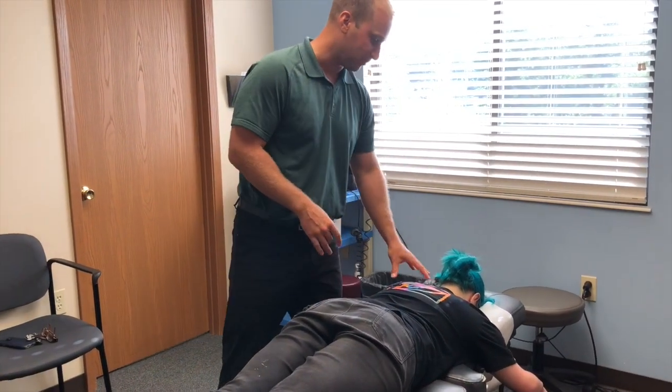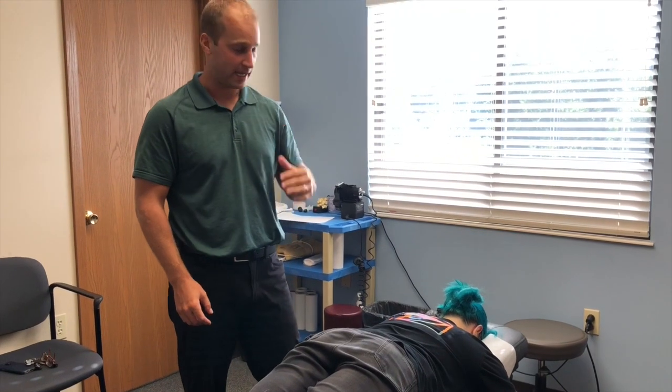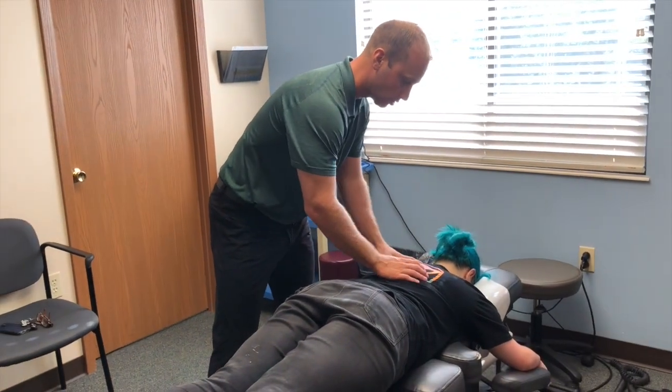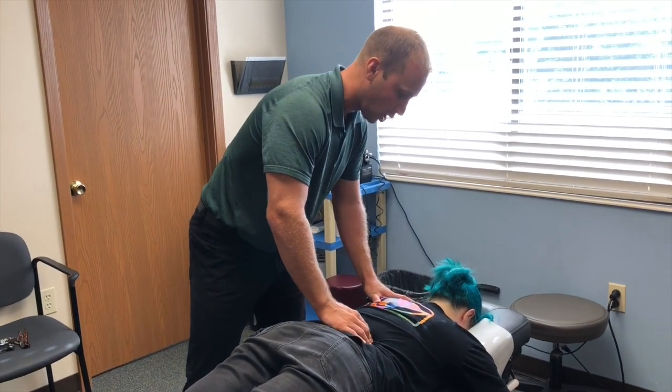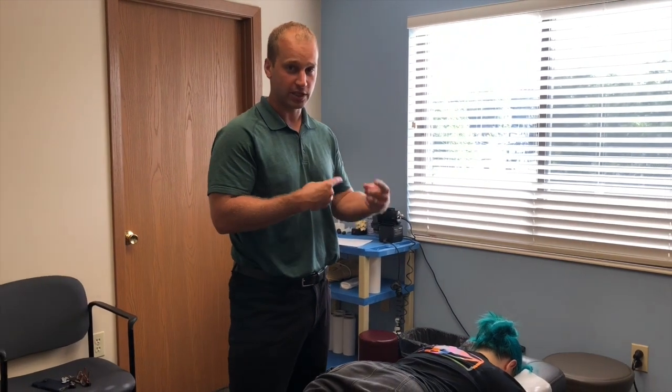Her chief complaint was whiplash, neck pain, headaches, and pain coming down between her shoulder blades, her mid-back. She's also getting some low back pain, some tightness in her low back. She just got off work, and she's on her feet a lot, so that's compounding the problem.